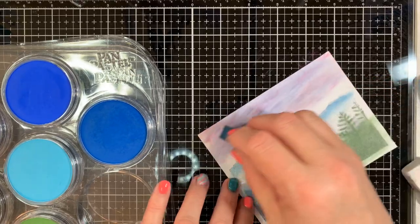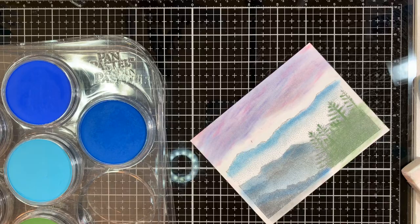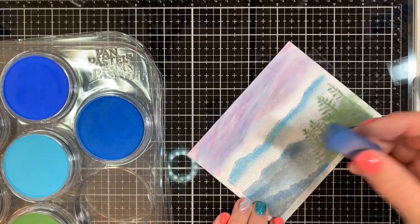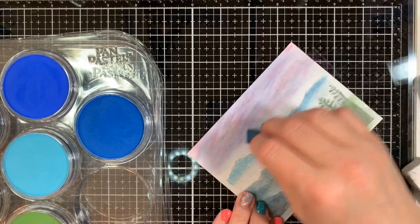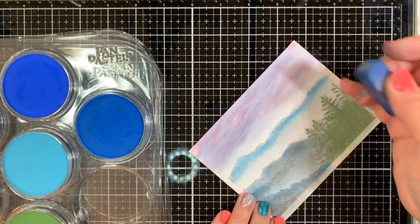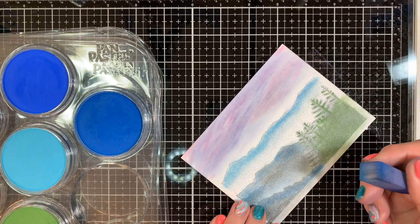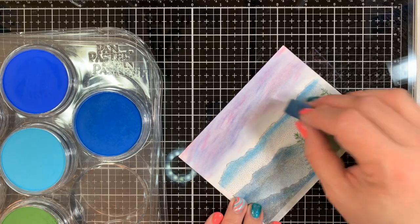Oh, that's looking very pretty for a sky. Oh, I like it, I like it, I like it. Okay. I'm basically dragging down whatever I'm blending to make it softer. I don't want it to be so harsh up against the mountain range. I want it to have some color there. I'm not going completely white, but I want it to be a lighter color.